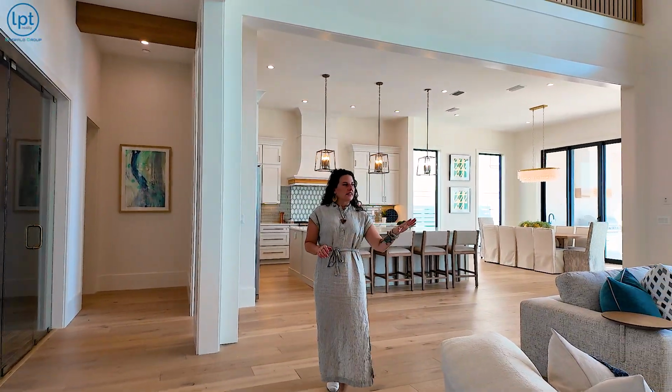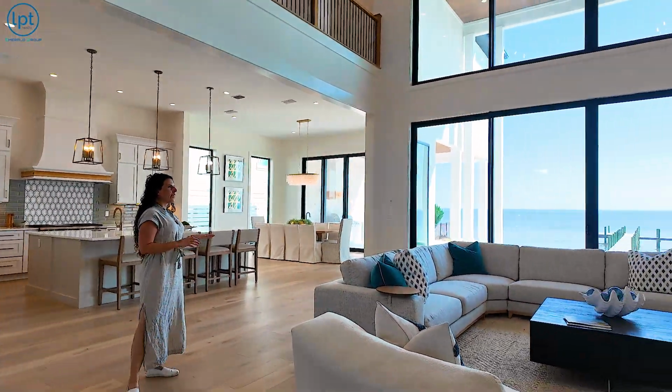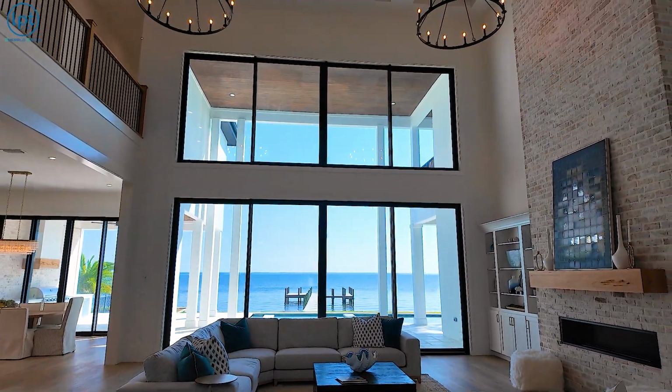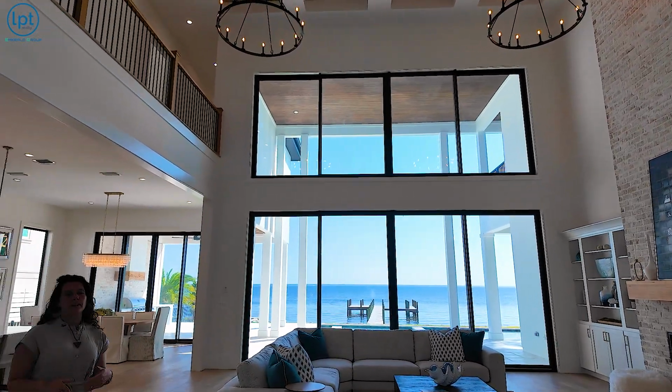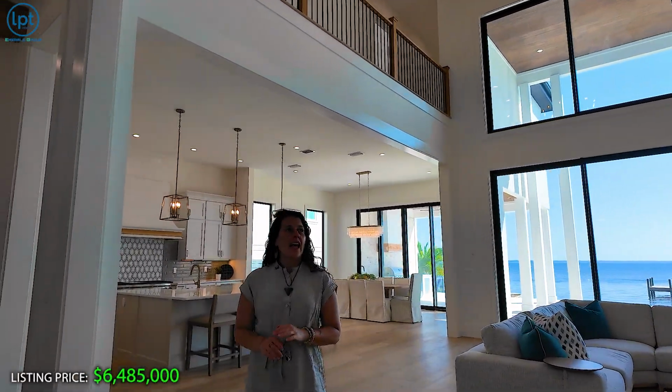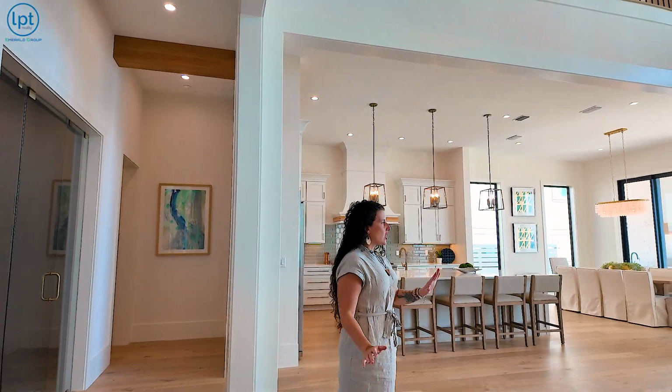Look at this living room and that view. That is the $6.5 million view. This property is being listed for $6.485 million, and it is worth every cent, potentially more. I love this house. Let's check out the kitchen.